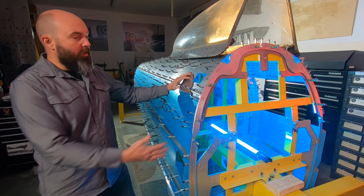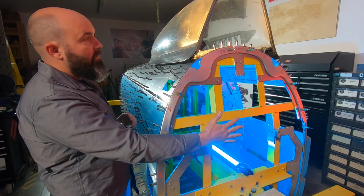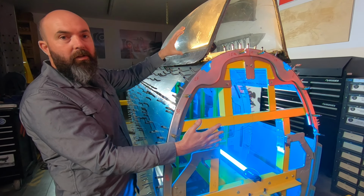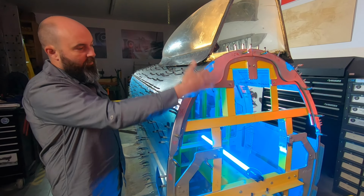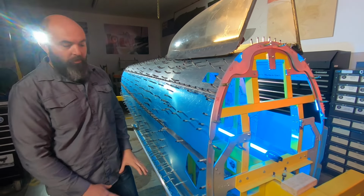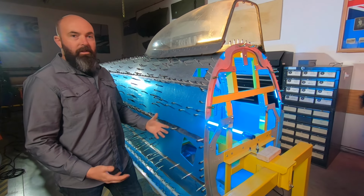This is the forward monocoque, so the cockpit starts right here. Basically, the pilot's seat is right in this area. For visual effect, we've put the canopy on. This is what would be the open position of the canopy if the aircraft was on the ground. So the pilot, canopy, his armor plate would be here, and you can see a footstep and a handhold where the aircraft's wing would be. It's sitting much lower, but it's really starting to take shape.